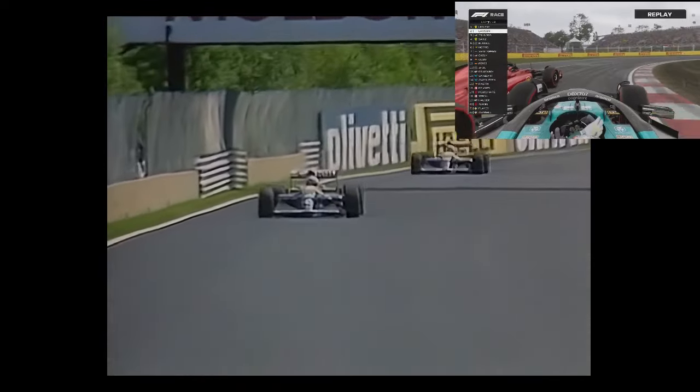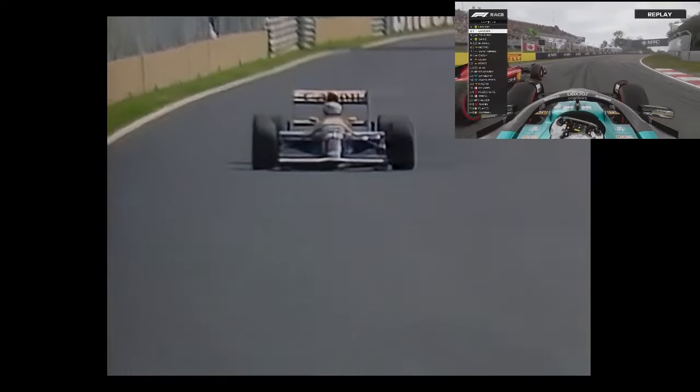They are pitted at the far end of the pit lane. Tough break for them. That Footwork Porsche team desperately looking for a finish in 1991. Let's get down to John.